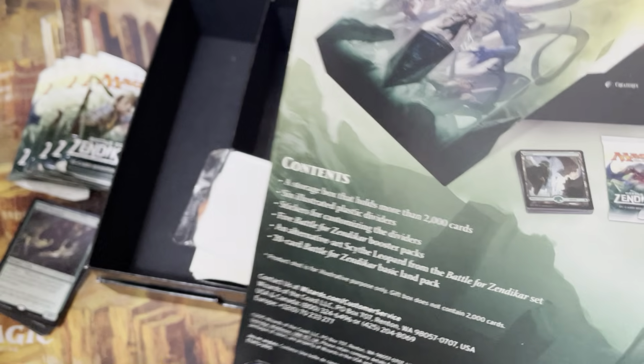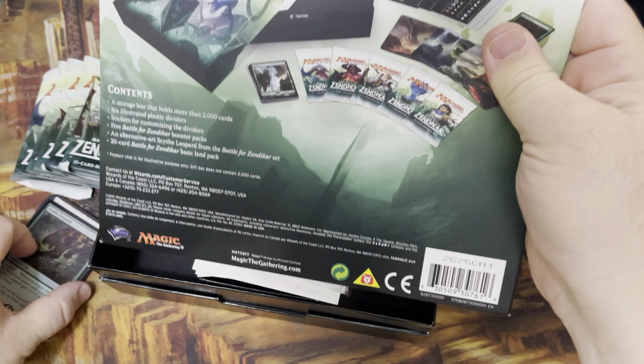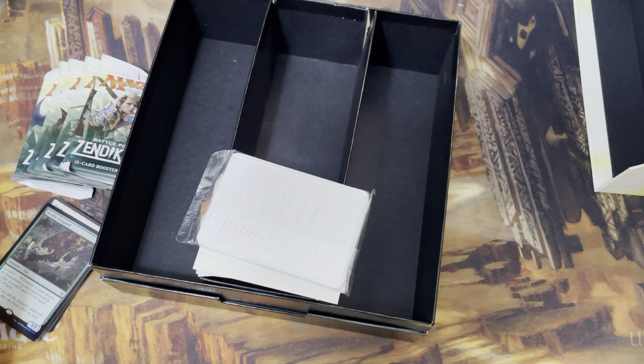Full art lands. Not full art lands. Huh. Whoopsies, someone in the marketing department messed that one up. But can you blame them? Because again, Zendikar, full art lands. That's what you do. It's a thing, right?